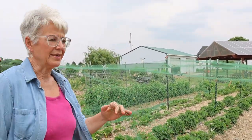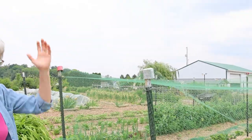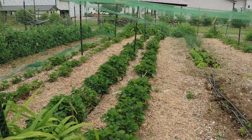Now, the only problem is, I am, of course, like 5'8". It's short. The grandkids can go in there and pick without bending over. I can't. So now that I know the experiment works, I think Donnie's going to make them higher next year, and we'll do a better job of putting it up. But it does work. The birds haven't gotten in, and it's so much easier just to climb in than to have to take the netting off and on.